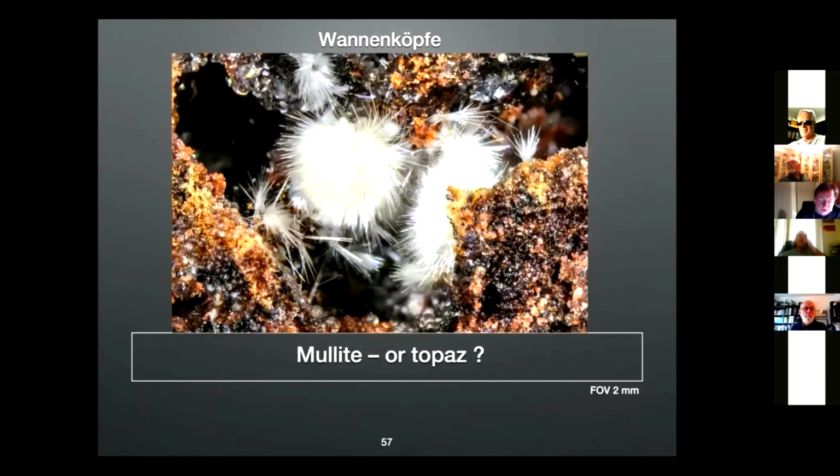I show you this one because the distinction, as I said before, between mullite and topaz sometimes is tricky. In general, you can assume that the hairy stuff is mullite and spiky stuff is topaz. But nevertheless, how distinctive is that then in a case like this? So I'm not sure. There's always some doubt between mullite and topaz.